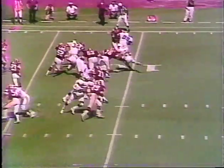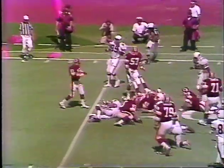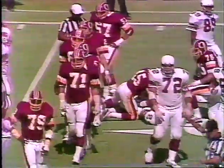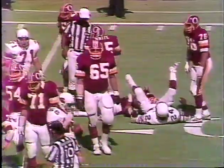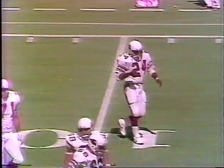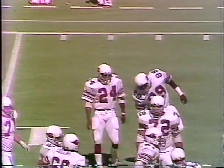Second down from the 9. Morris to about the 6-yard line. Cardinals have to reach, well, call it the 2, just inside the 2 to pick up a first down. So it's 3rd down, 4 for the first, 6 for the touchdown.